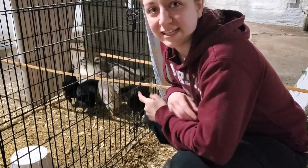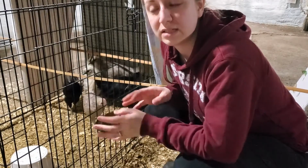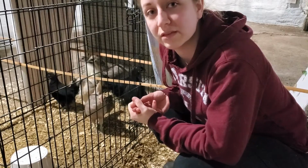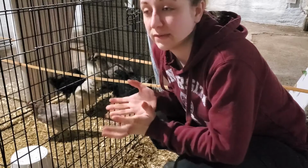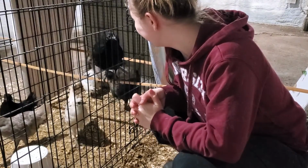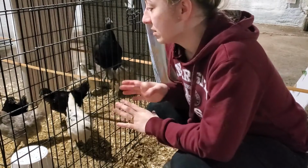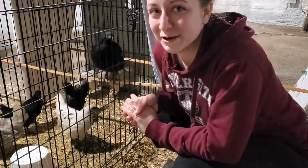So we got these chickens about a few weeks ago, and they've been in our basement in quarantine to make sure that they're healthy and that they could grow a little bit more before we bring them outside with the other chickens. One of them did pass away, unfortunately. We did everything we could to save her and got medication from the vet, but unfortunately, we couldn't save her. These ones all survived. They're all doing really, really well, and they are ready to get out of here.